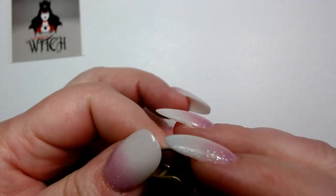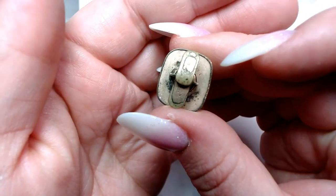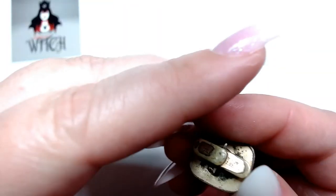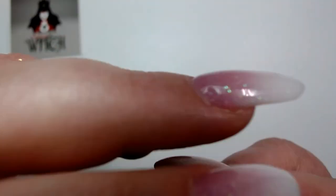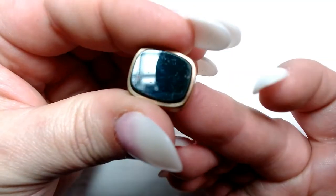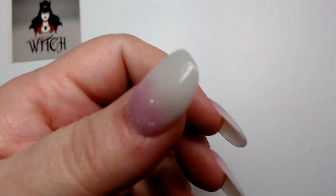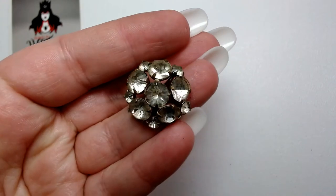Some sort of like, oh, it's some sort of like cufflink. What does it say? It says something in there. Made in something or other, patent number, blah, blah, blah. Okay, that doesn't help me. I can't read it. But it's in pretty bad shape, so. Here's another screwback earring that has seen better days.